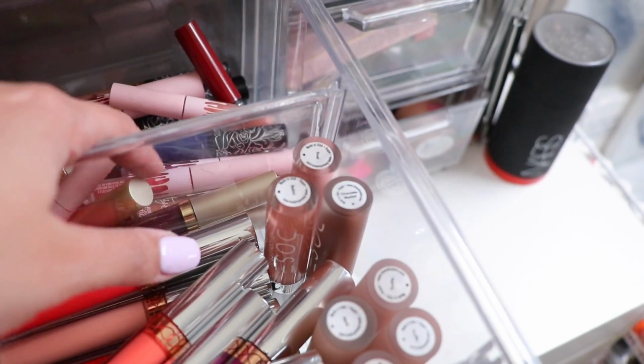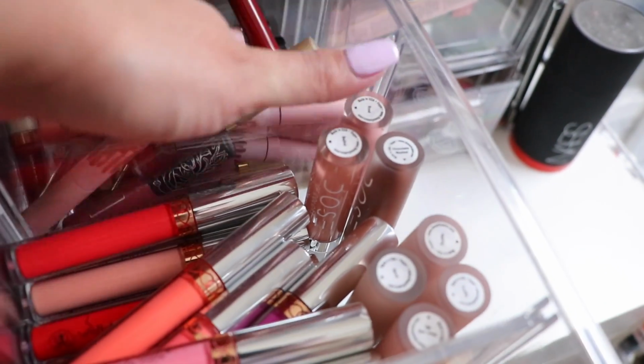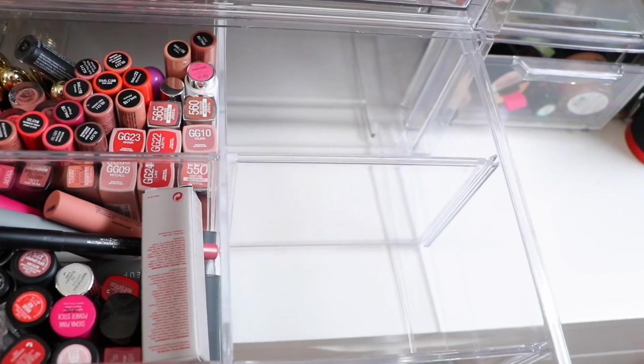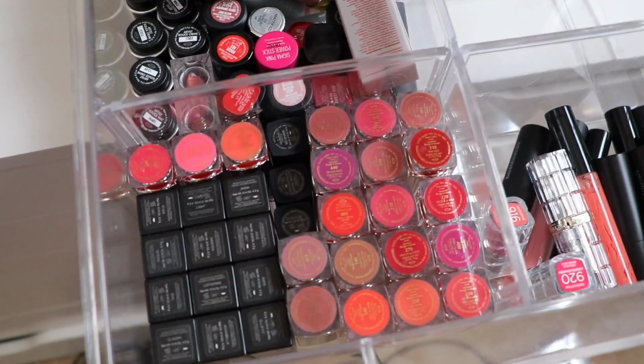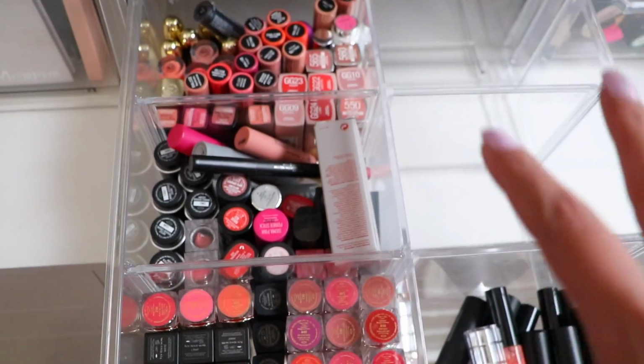These are all my minis, my little lipsticks that I have. Down here are just lipsticks. I have very few lipsticks. Well, I have my whole MAC tower, but then these are my main.